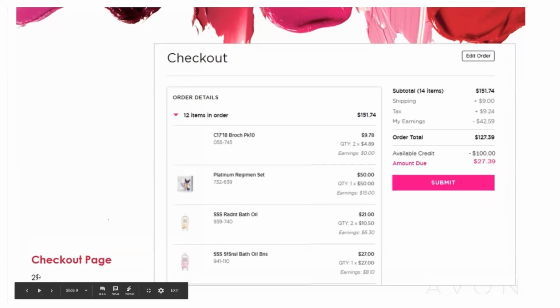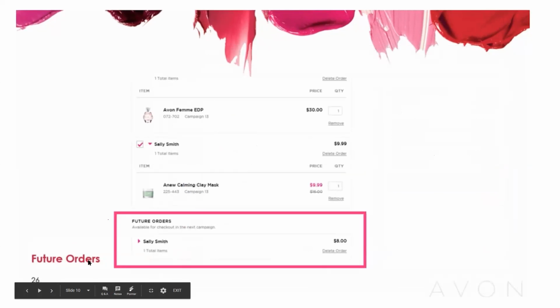So once you add your orders there for your customers, you can add your customers by name, and you check out their order. You will have an option to see future orders. This will not be submitted, just so you know. So you can put a future order in your computer, but you don't have to send it in.